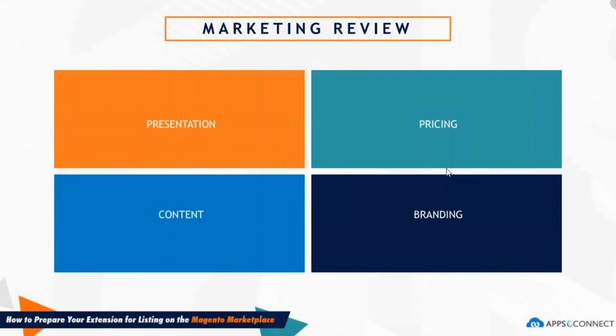So what is a marketing review? Marketing review verifies that all the documentation and appropriate information is provided for each extension. From a marketing perspective, all submissions have to solve a business problem and deliver rich and unique functionality. Marketing descriptions will be checked against Magento's style guidelines and to make sure that content is in line with Magento brand and logo guidelines. So basically, marketing review consists of four things, that is the presentation, pricing, content, and branding.